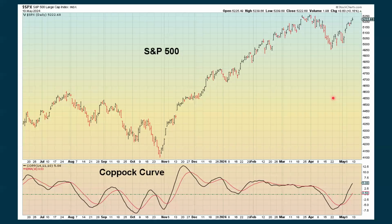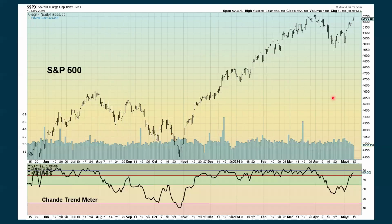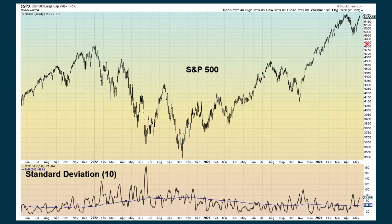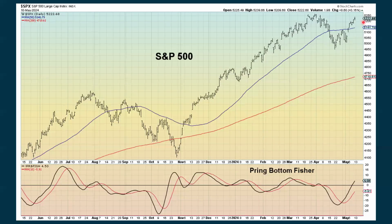The Coppock curve is showing momentum by this indicator is positive. The Sean trend meter is up into this initial extreme positive area. We're breaking out above the Ichimoku cloud. That's positive. Standard deviation is still going up and just showing that we've been going up pretty fast lately.